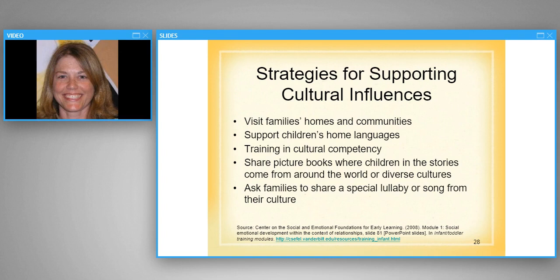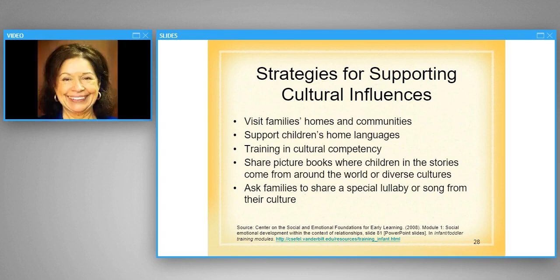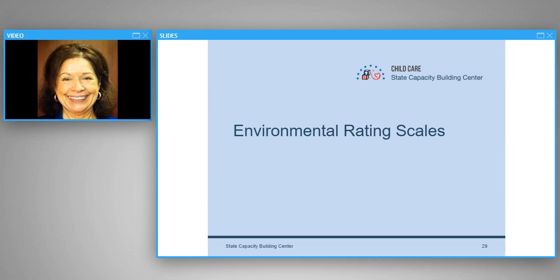Now, I will turn it over to Tina to look at how the environment rating scales connect to culturally responsive care. Thank you, Julie and Rana, for sharing that information.